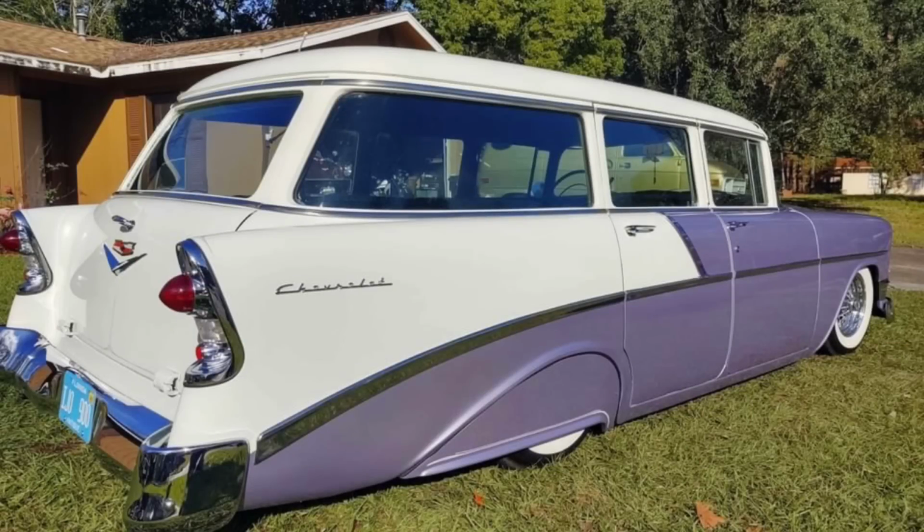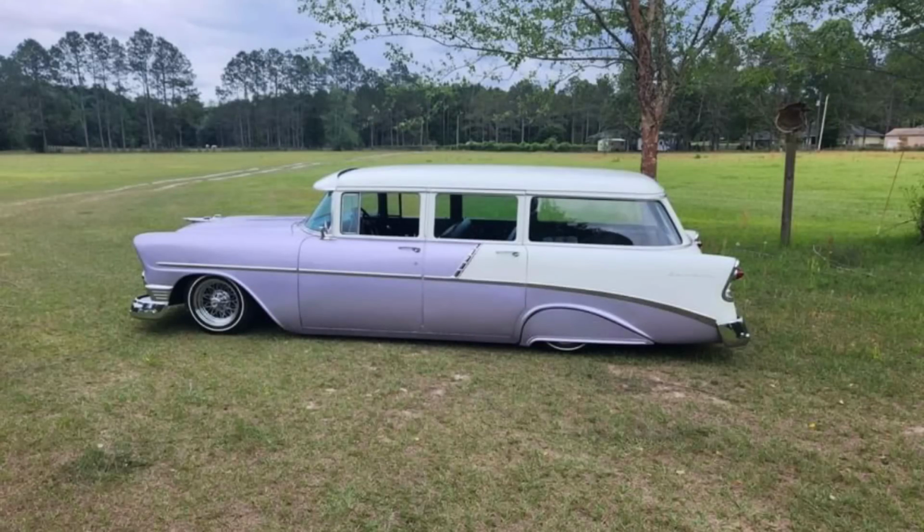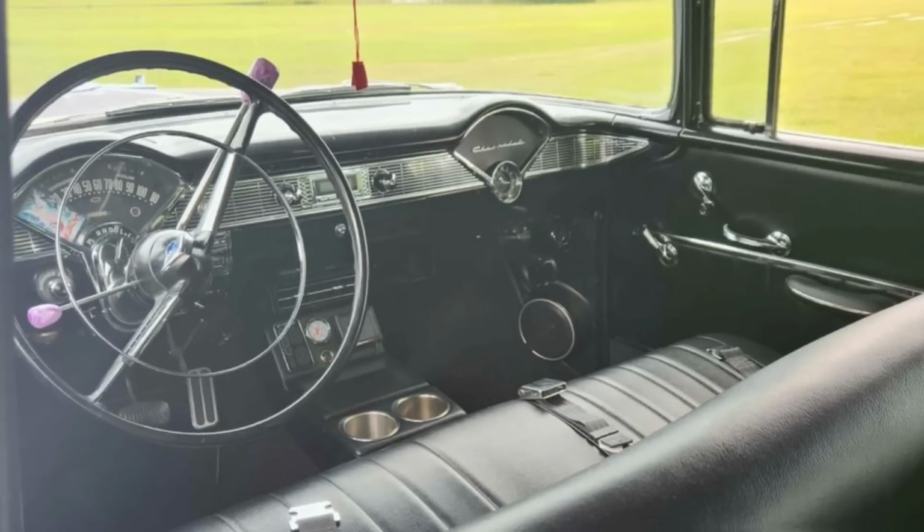This rare 1956 Chevrolet Townsman station wagon has a 350 SBC with a 700R4 transmission, Holley Sniper EFI, Accuair e-Level air ride, finished interior, very nice car. You can drive this car anywhere and it rides great. Serious buyers only.